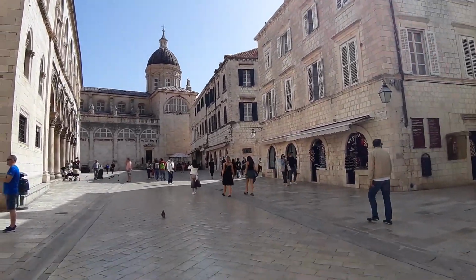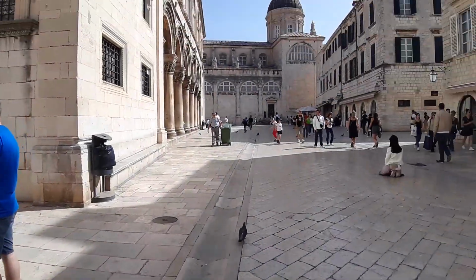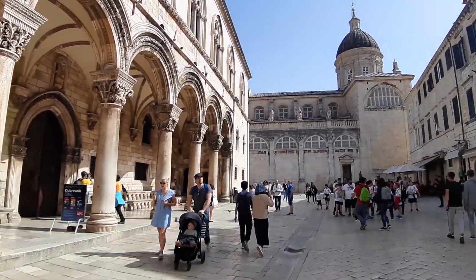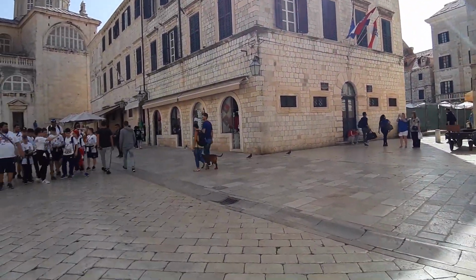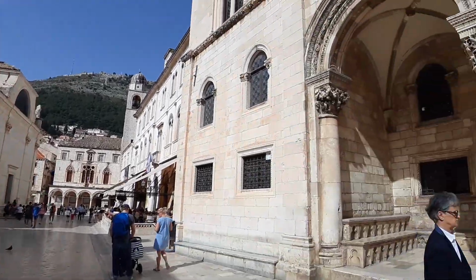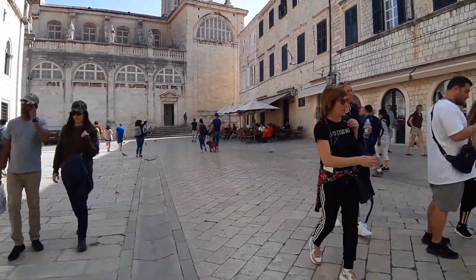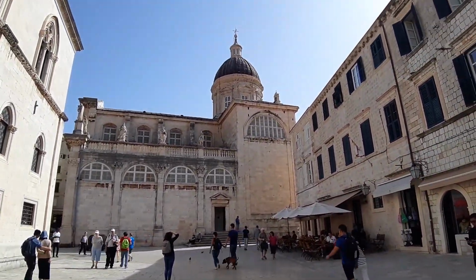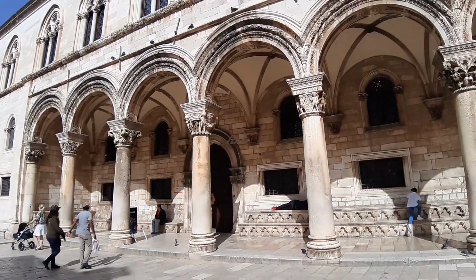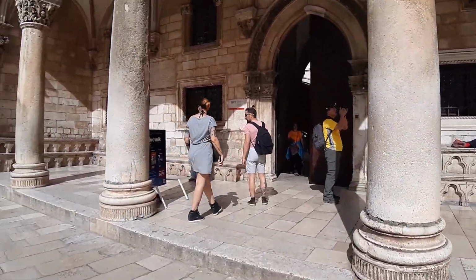This is the statue of Marin Držić. He lived between 1508 and 1567, and he was a Croatian playwright and poet, outside the Rector's Palace in the Old Town. Right, this building is called the Rector's Palace, and it is a Gothic and Renaissance palace.